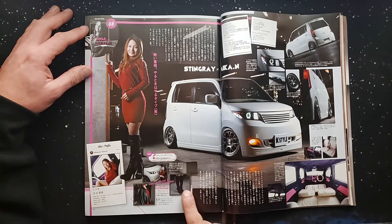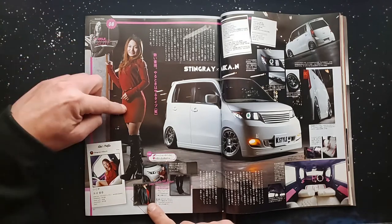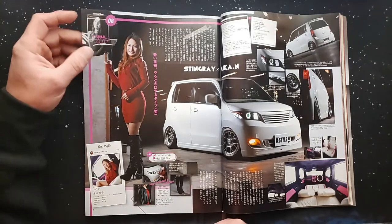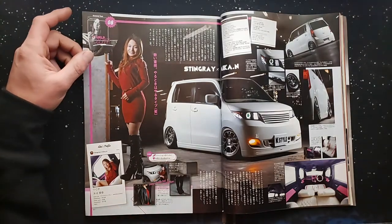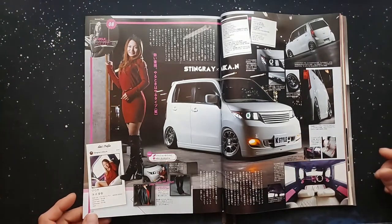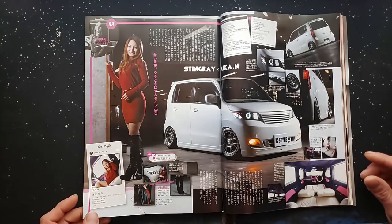The long boots. The long boots. And oh, the one piece dress, which looks fantastic. Wonderful. This is another MH23S. For those playing at home, if you'd like to know what the car was, it's a Wagon R Stingray.